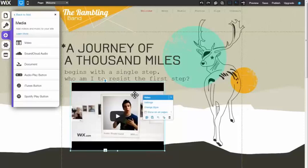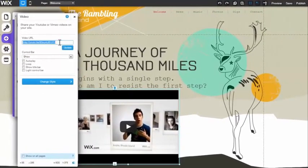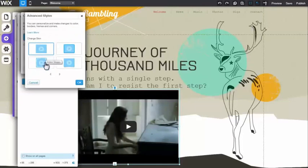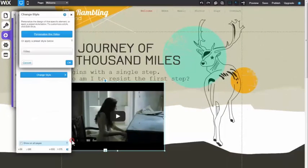Now, click on the video, followed by Settings. Under Video URL, place a link from YouTube or Vimeo, and click Update. If you've added a YouTube video, you'll be able to select whether to show, hide, or auto-hide the control bar. Auto-hide means that the controls will display only after the user clicks on the video to play it. You can customize your video player with any one of these options. Clicking Change Style will enable you to personalize your video using the Advanced Style tab. When you're done customizing the style, click OK.